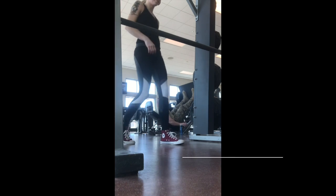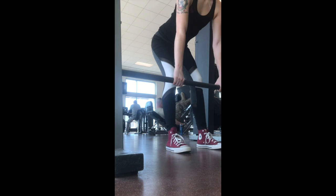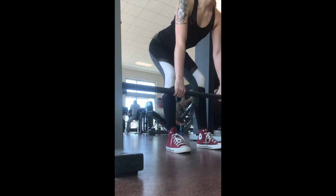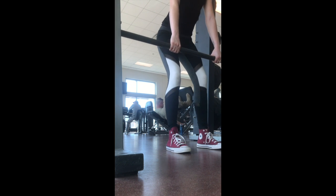Next are hamstring curls, and I do 4 sets of 10 reps, and I make sure these are pretty heavy because I'm trying to build my hamstring and my glute connection up for possibly my future NPC show. And then I switch it over to the Smith machine. I love doing compound movements with the Smith machine, and I do some straight leg deadlifts with 25-pound plates on each side.